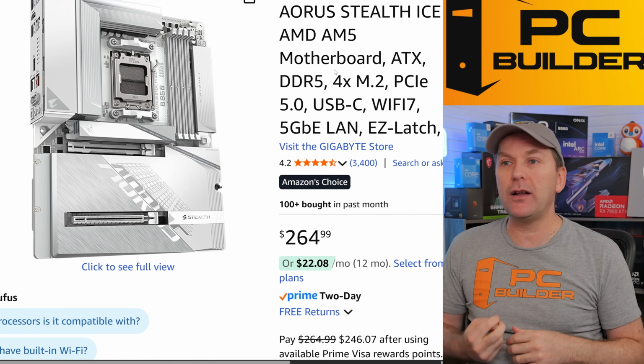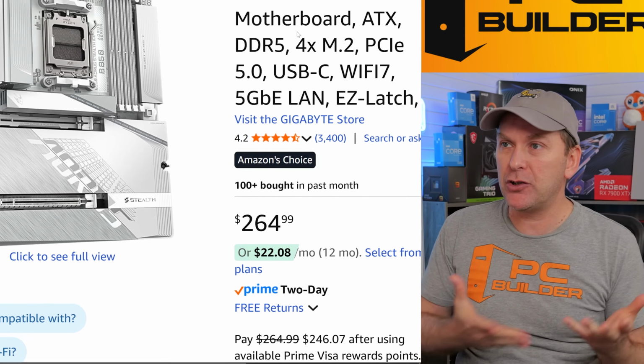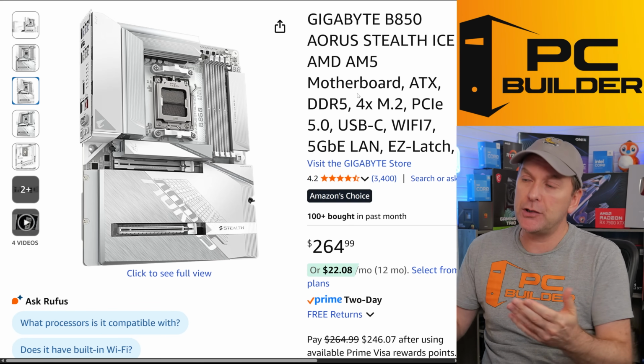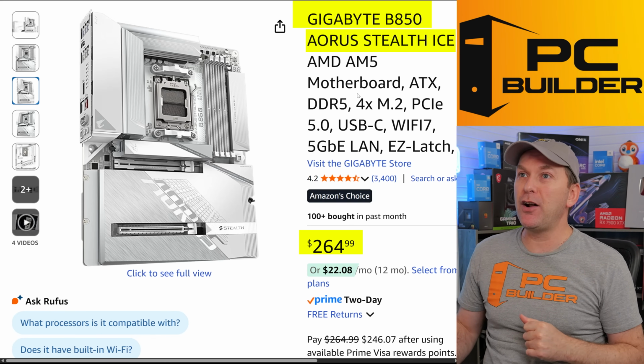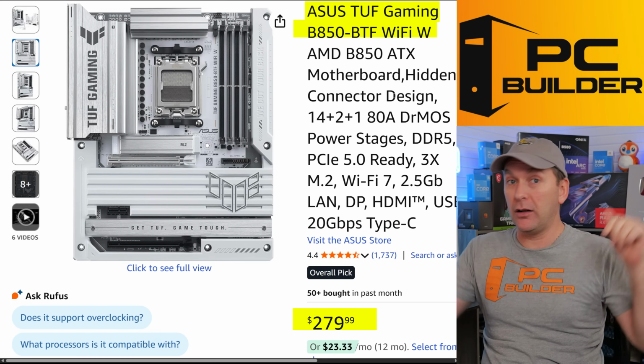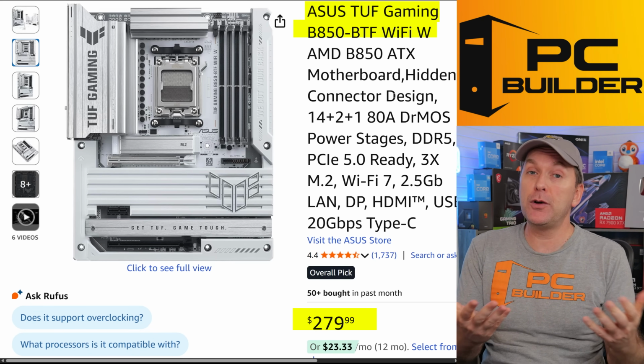MSI also has one. It has more cut down features. I don't think it's as competitive out there if you're looking to do kind of a high-end gaming build, which you're looking to do with a $270 motherboard, let's be honest, right? So I think it comes down to one of these two, and I'll leave both of them linked down in the video description. You can pick either one.